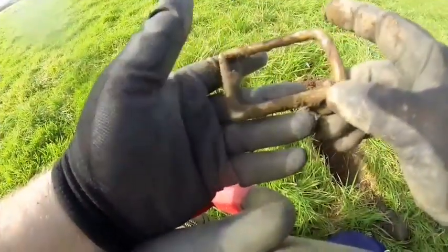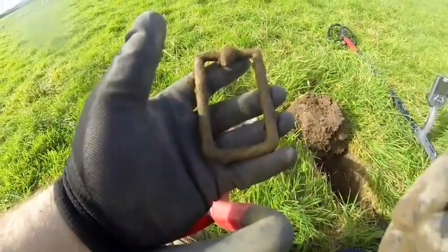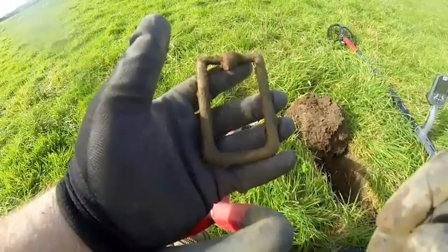Right, there you go. To the next. Seems to be doing well on buckles today. Right, look at that for a bruiser. Right, anyway, there you go. To the next.